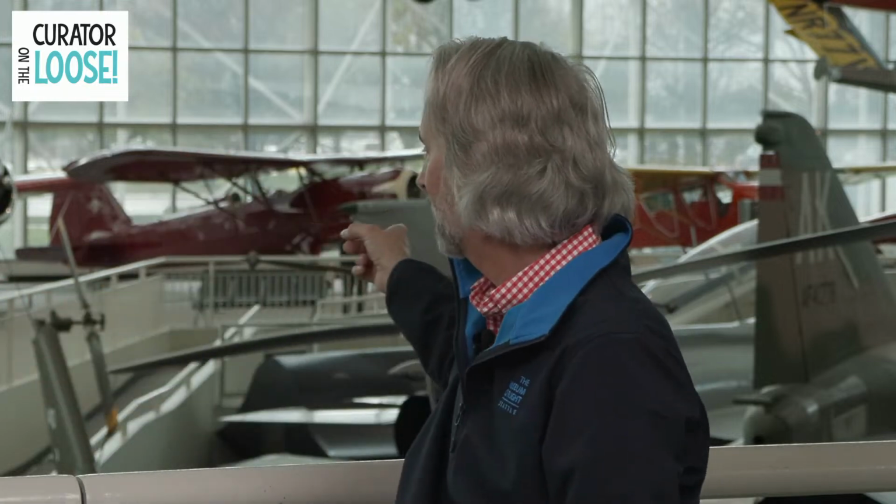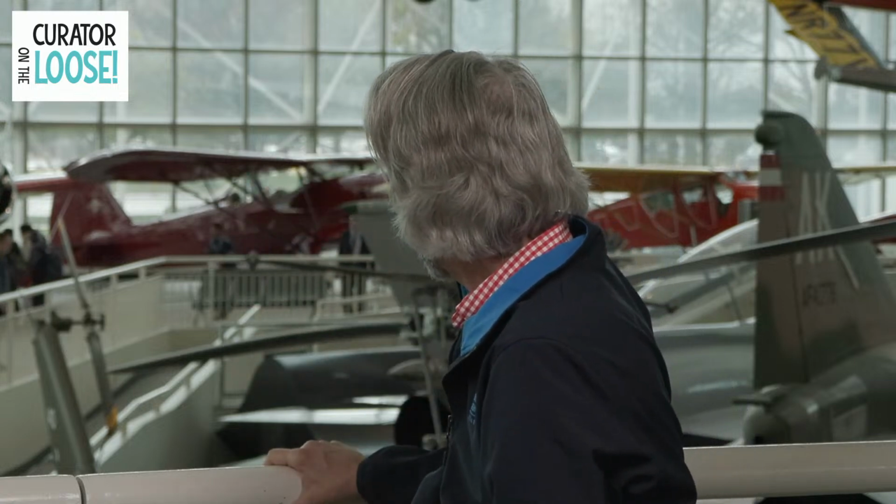That's so cool. It is cool. And we've got an SR-71 cockpit section back there that you can check out. That's very cool. And I think we also have an F-18 cockpit section. So that's also very cool. And those are actually from planes. We just chop the nose off and jump in.